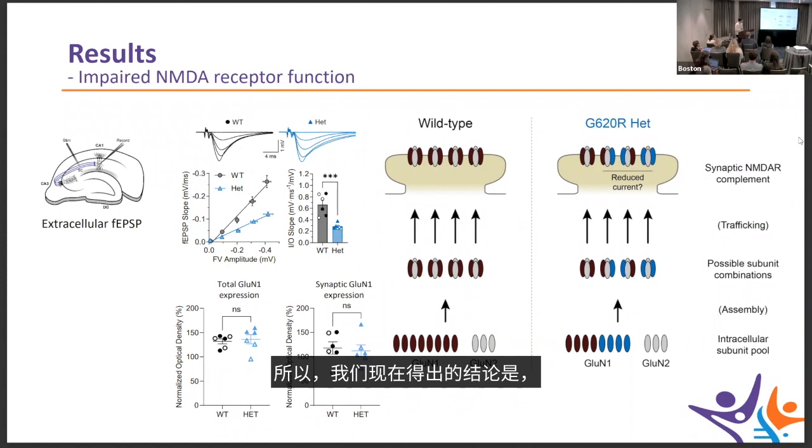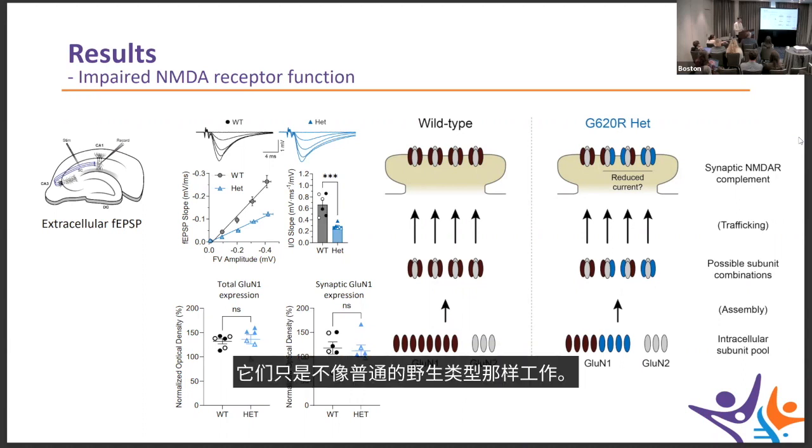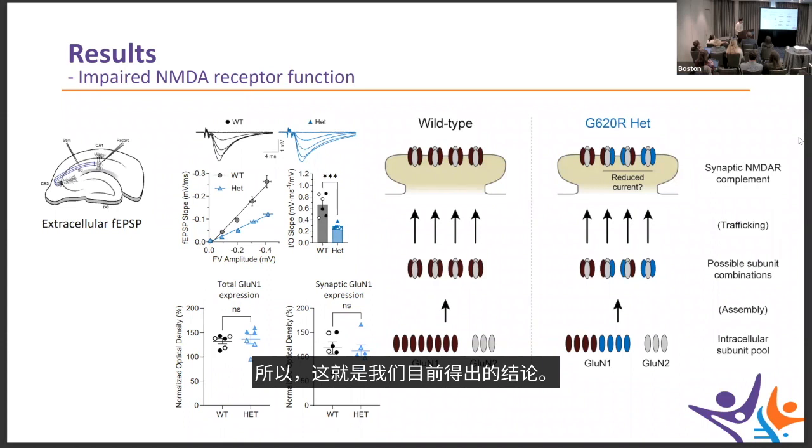So the conclusion that we have at the moment is they get expressed pretty well. They get incorporated, like oligomerization, into tetrameric receptors and reach the synapses without a deficit in trafficking. But at the synapse, they just don't work as the normal wild type would. So that's the conclusion that we have reached at the moment.